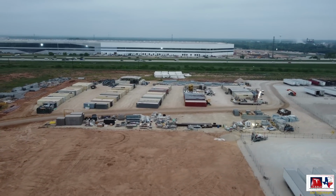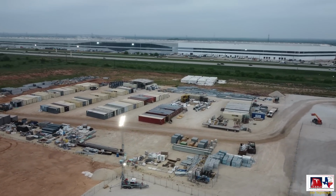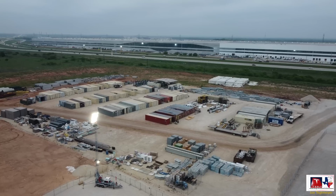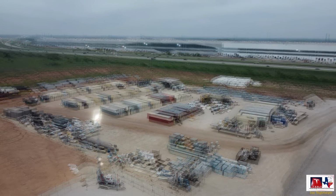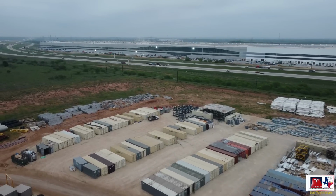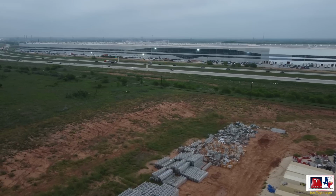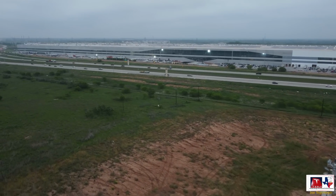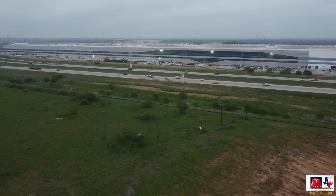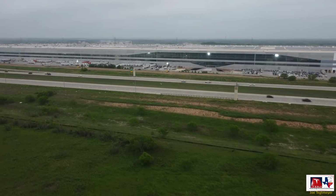It used to be this entire length of this graveled section, but now most of it is the Warehouse on Wheels trailer yard. But this is a good view of the amount of material, some of the steel beams, and a lot of trailers that are stored on this side in addition to some other steel parts. So I'm going to fly back towards the main building and prepare to fly over the road, and we'll resume on the other side of this central highway.